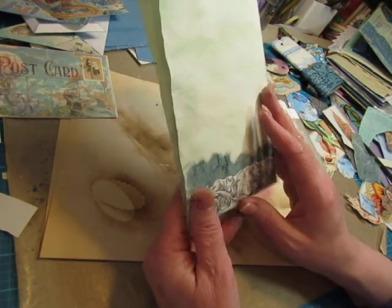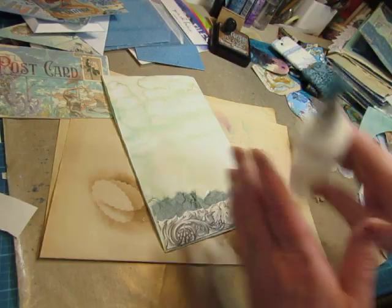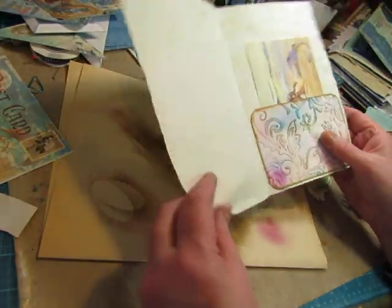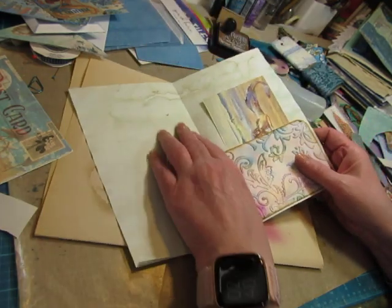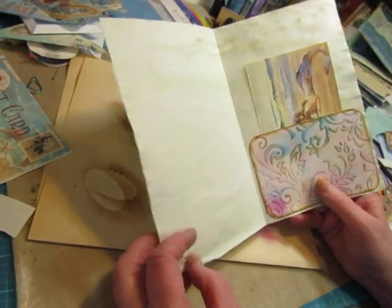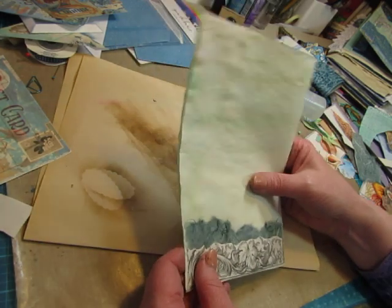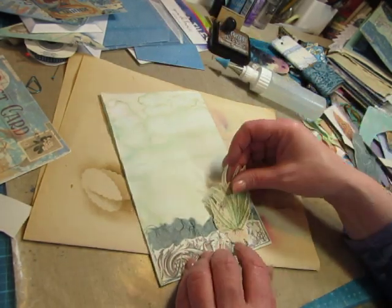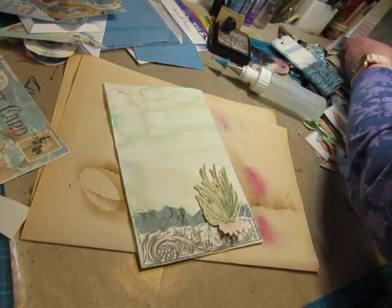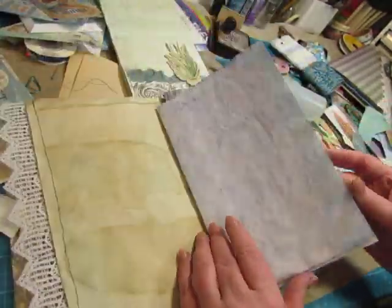So sometimes having tears and mistakes and imperfections on your papers can lead to some creativity. I normally leave unprinted paper pretty plain, maybe some stamping or something, because I want to leave it as journaling space. Oh, that would look nice there. I wonder what page I was thinking of putting that on. I just want to make sure.